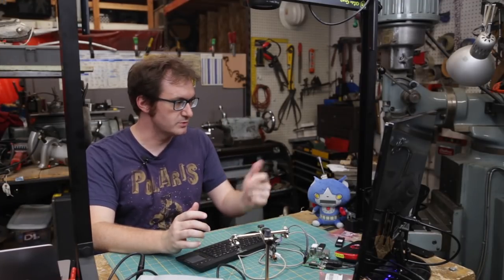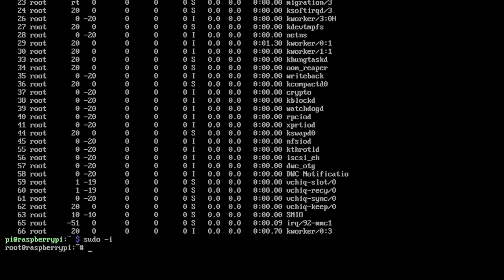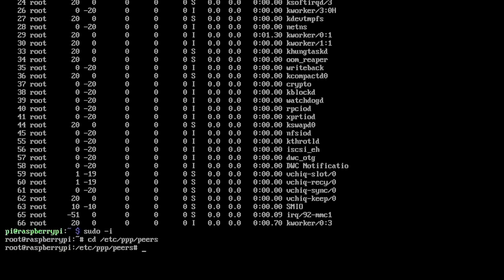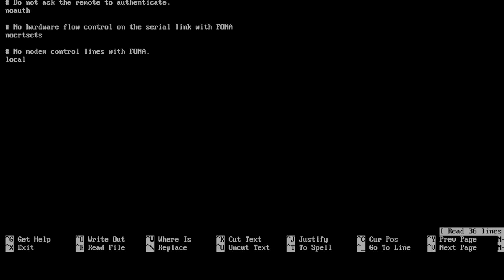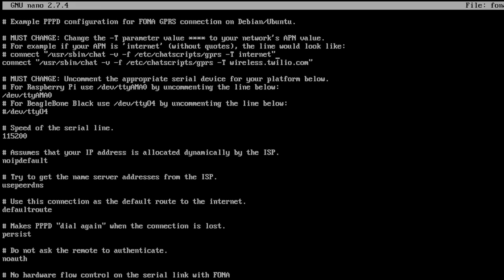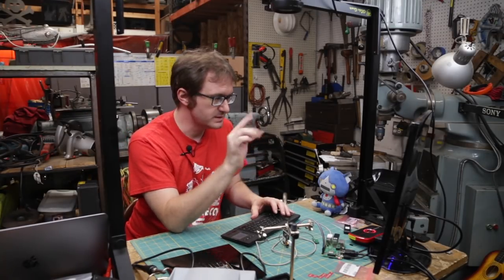Okay, so now we've got to set up the actual Fona software. So that is sudo, okay, so we're in as root. Fancy. Let me take a look at it. Okay, example PPP configuration. I must change the APN parameter value to your network's APN value. I must also uncomment the appropriate serial device for Raspberry Pi, uncomment that line. Okay, that looks right. So now we need to get this thing connected to the cellular data network.